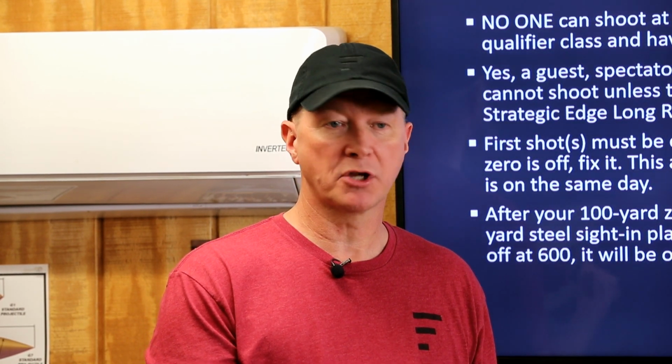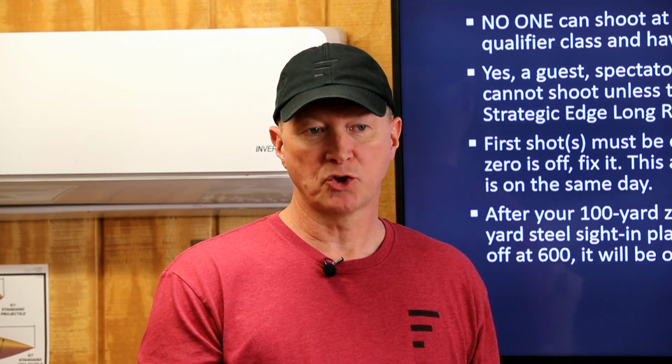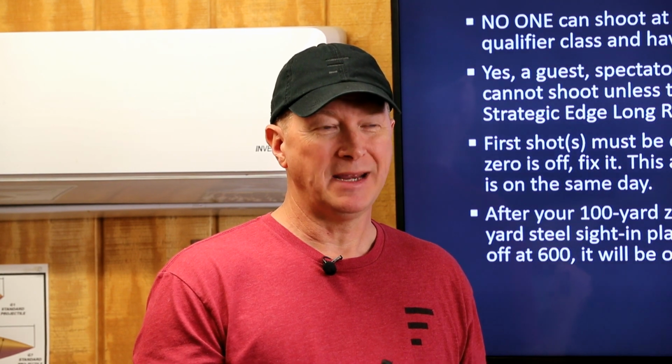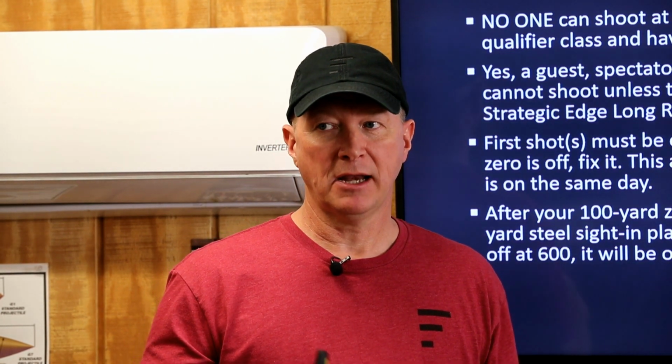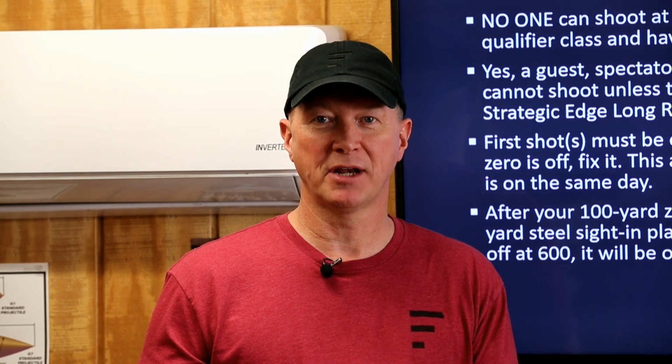If there's a problem with your scope, if you've left dope in, it's a good practice for everyone to do, and it is required. It's a requirement here at the range, and you need to get a good zero. Now, getting your zero at this range, we don't encourage you to do it on steel, because a steel splatter mark is too big for you to know exactly where that bullet impacted.